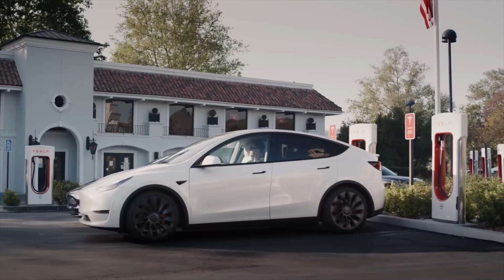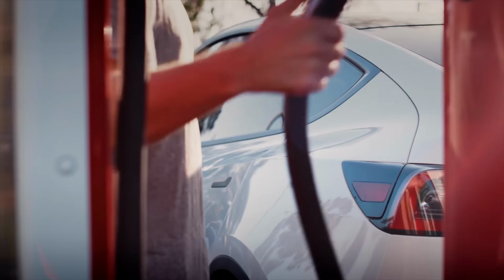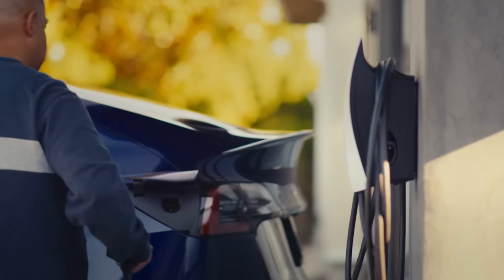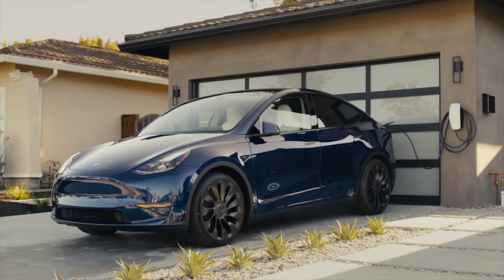When we're talking about vehicles in this category, we're talking about a very popular market segment of the automotive industry. Of course, the best-selling car in the entire world was the Tesla Model Y, not just electric, all cars. The best-selling car in the entire world, the Tesla Model Y, which is really no surprise.